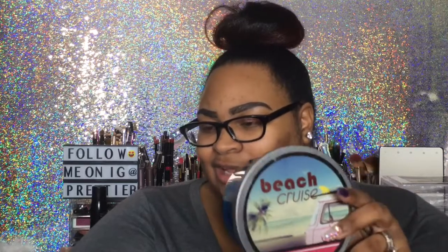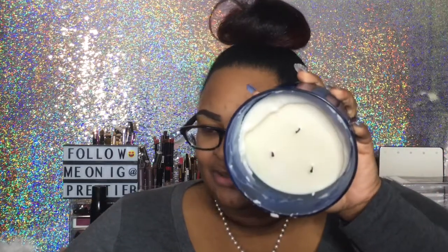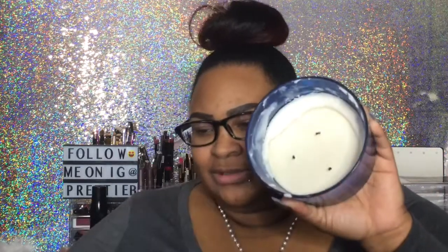So you get a 15-ounce candle that smells good not only when you take the top off, but when you burn it, compared to a Bath and Body Works candle that's like $20 and you don't even get that many ounces. This candle smells amazing. If you're into candles, go check out Dollar General because they be having some bomb candles. I love this candle.